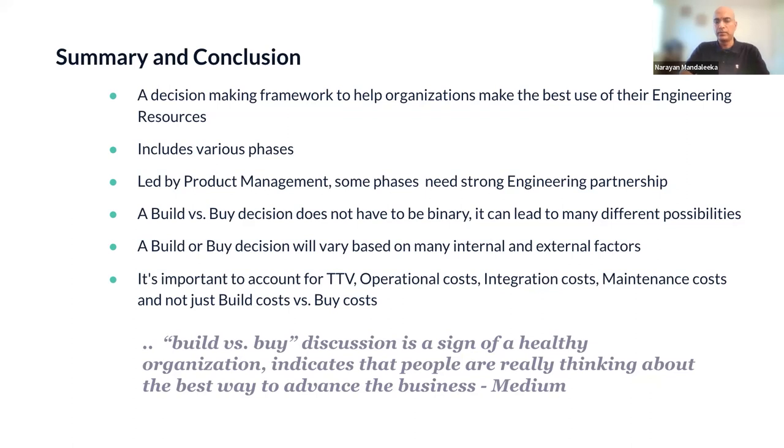So the outcome will vary, as I mentioned. In fact, for the same business problem, if you give it to two different organizations, it'll vary based on their internal culture, their bias towards build versus buy. It also varies based on the maturity of the company, where they are within the growth cycle, and could also vary based on the problem that you're trying to address, right? So there are main factors to be considered as part of your analysis.